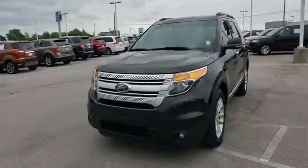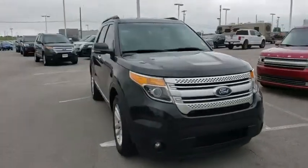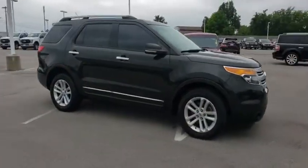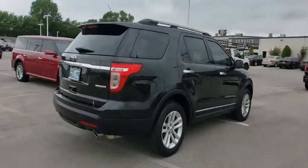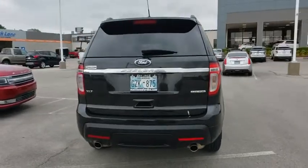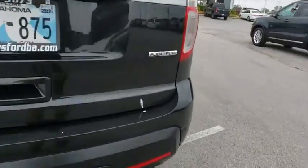Take a ride in the 2013 Ford Explorer. You've got a lot of capabilities to call on in a Ford Explorer. Don't underestimate your choices. This vehicle has less than 95,000 miles. Here are some of this vehicle's great options.